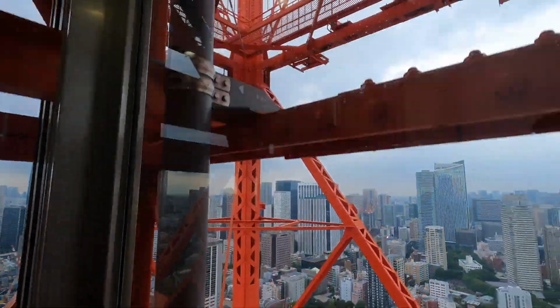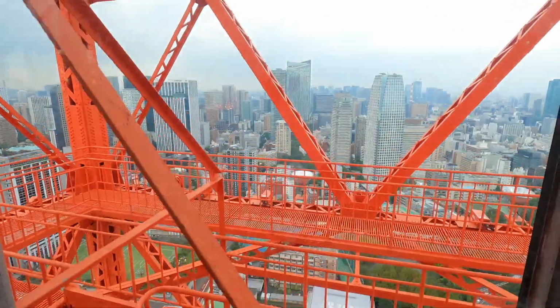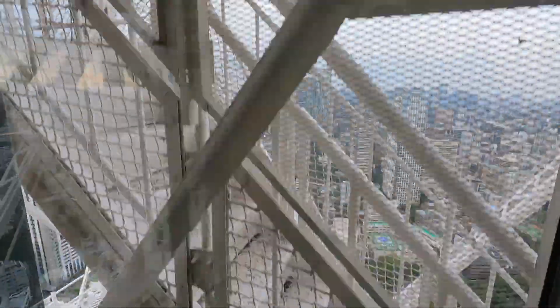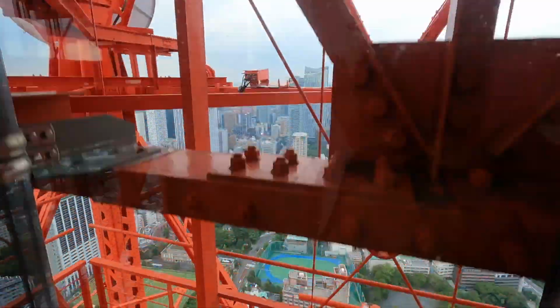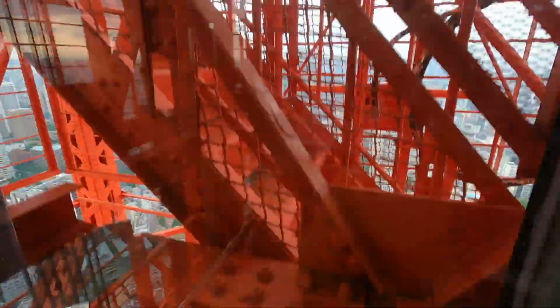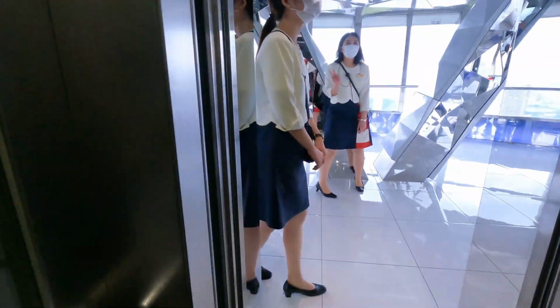Now we're heading to the top deck. Main deck is at 150 meters, while top deck reaches a height of 249.6 meters. Did you know that Tokyo Tower's color is not red and white? It's white and international orange to comply with air safety regulations. This is the top deck.